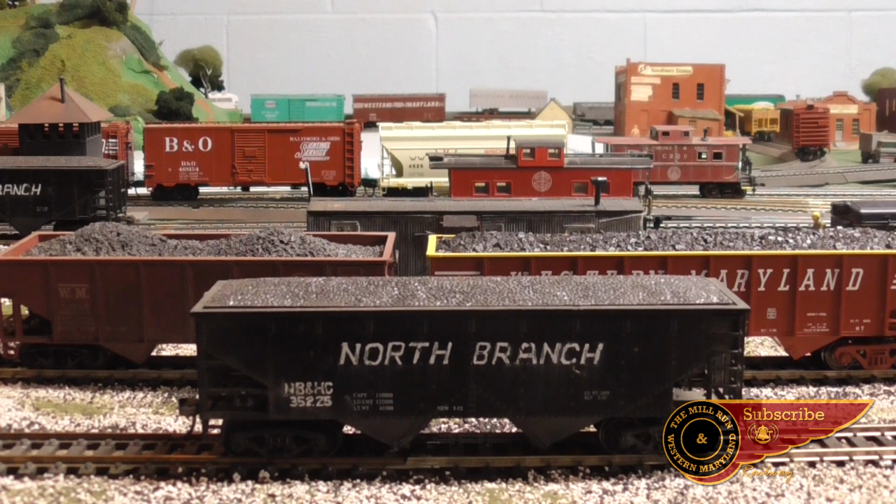Those specific cars, this railroad and Mill Run in Western Maryland, had belonged to a good friend of mine off his layout. Yeah, that's what we were talking about on the way over. I'm glad we're able to see some of the stuff still in works.